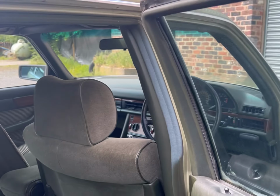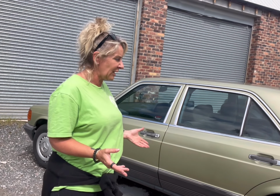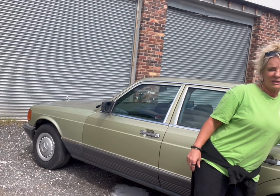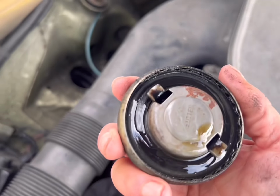Interior actually gets a big tick from me. So the good, the bad and the ugly for the exterior. Well, it seems to be a pretty solid straight car to me. Most of the paint's fine. It's not rotted through in the usual places. The bad is a little bit of bubbling here and there. And the ugly, well, this wing, to be honest with you.